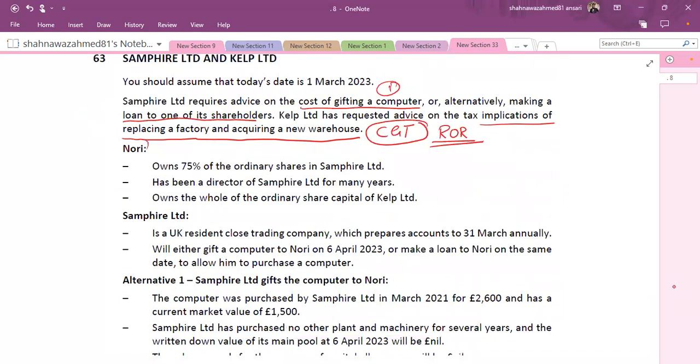Now see, Nuri owns 75% of the ordinary shares in Sampire Limited, has been a director of Sampire Limited for many years, and owns the whole of the ordinary share capital of Calp Limited. Sampire Limited is a UK resident close trading company. So this is basically a topic connected with a close trading company.